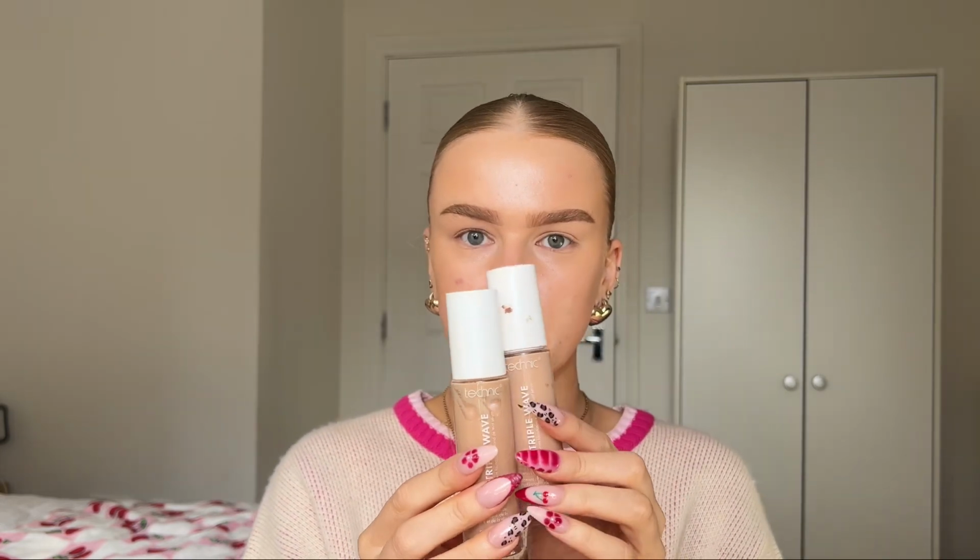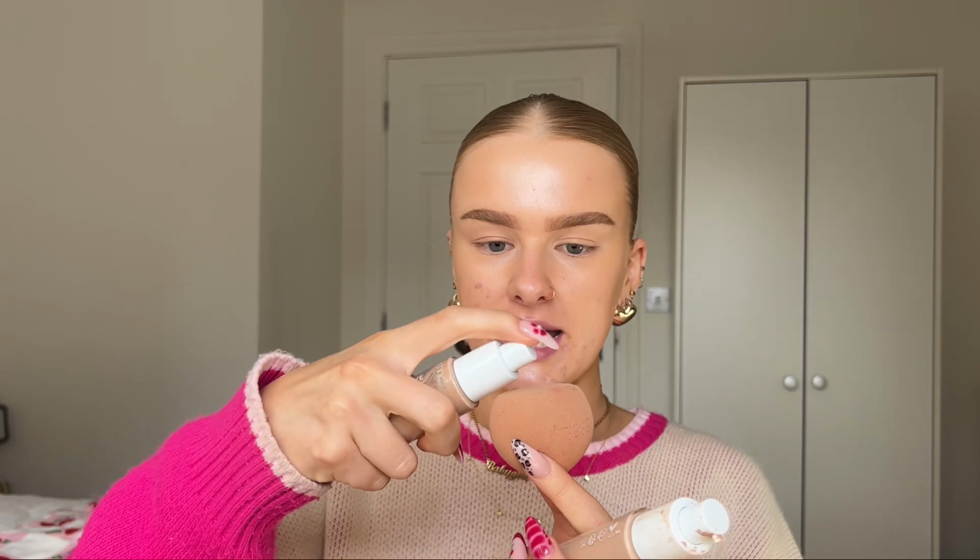I've got the shade medium and the shade beige I go between. Sometimes I mix them, but it's just stunning. You'll see it as soon as I put it on the skin. I'm just going to take a squirt of medium and a squirt of beige. Just chuck it on my sponge. Again, it's not a wet sponge, but I just tap it into the skin. I try not to swipe. I generally try and push it into the skin because that's where I find that it sits best. If you are swiping with your sponge or your brush, I feel like it can end up a bit streaky.